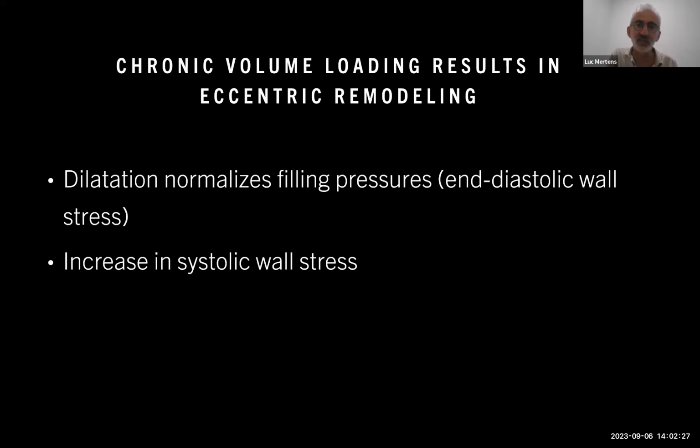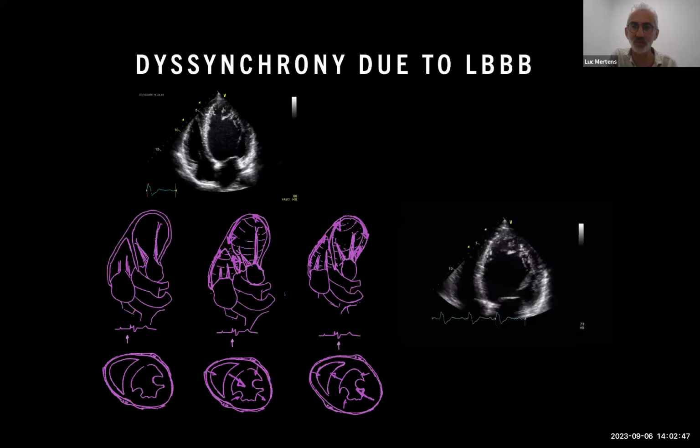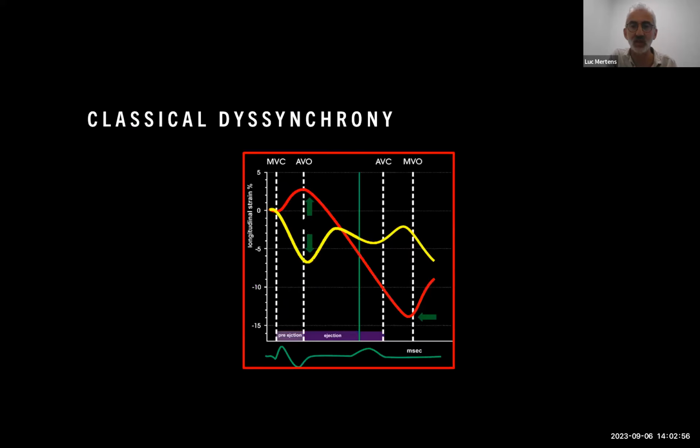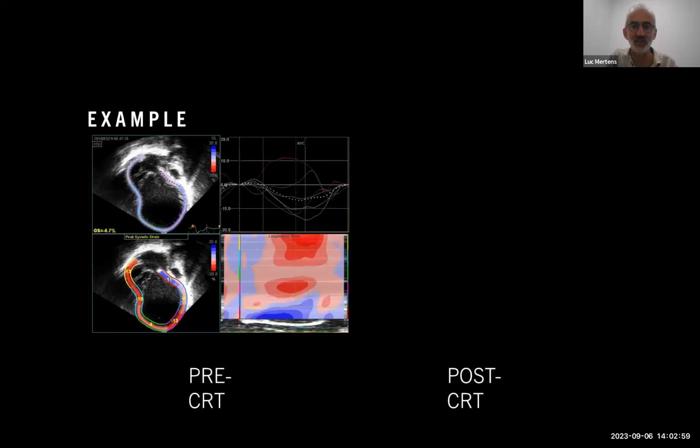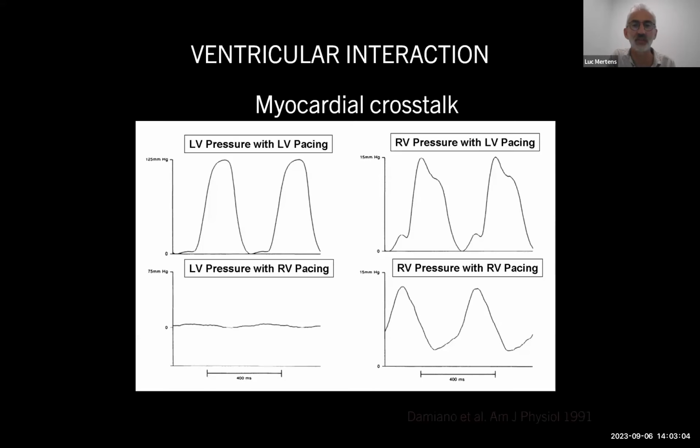So, as I mentioned, dilatation of the heart can normalize filling pressure, but when you dilate the heart, this often goes at the expense of an increase in systolic wall stress, at the expense of an increase in afterload. Normal contraction patterns and normal electrical activation are essential for good cardiac function. Left bundle branch block or right bundle branch block can result in dyssynchrony, resulting in inefficiencies in systolic function. But I won't go further into this, because it applies to patients with acquired heart disease; for neonatal hemodynamics, it's not that relevant.